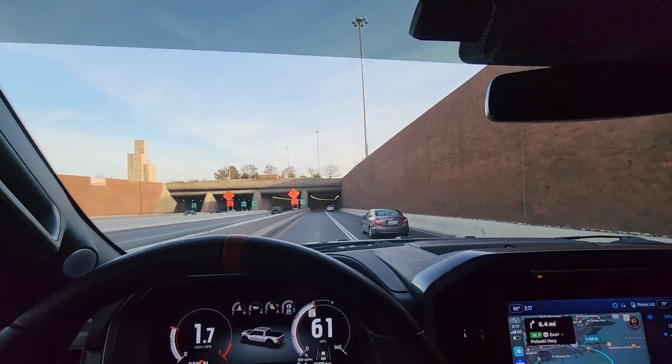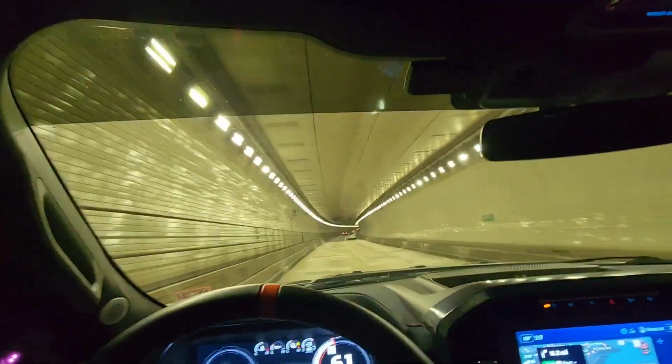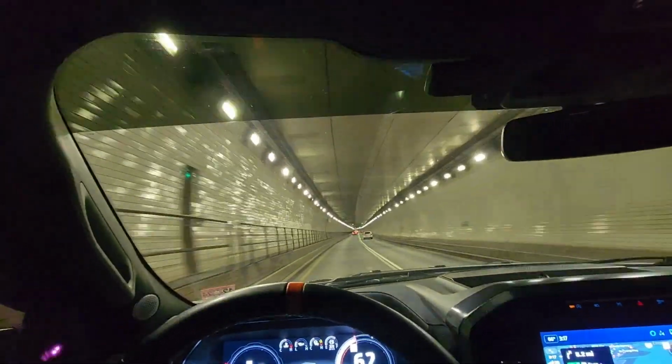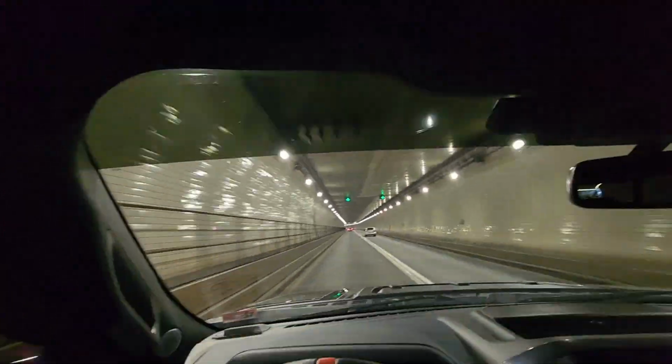I've ridden my motorcycle through here. Was it fun? It's noisy. You know, all the LED lighting. So many years ago, this was all yellow fluorescent lights. Now it's LED and so nice and clear.